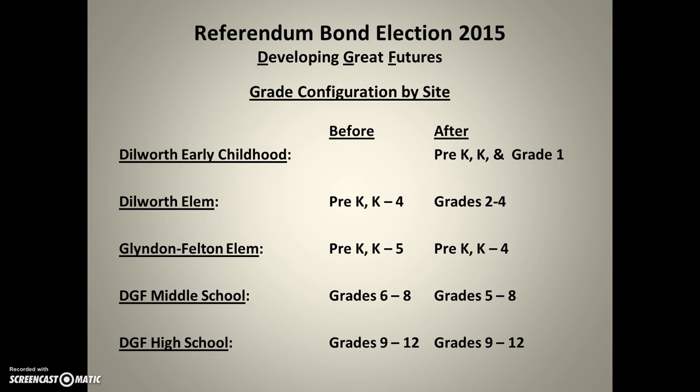So upon passage of this referendum, you can see what the grade configurations would be. As I've said, at the Glendon site, we have all of our fifth graders currently. We would be reconfiguring so that at both Glendon and Dilworth, we would have preschool through grade 4. Then the middle school would be 5-8. So for 4 years, all of our students would be at the Dilworth site, and then for 4 years, they would all be at the high school at Glendon.